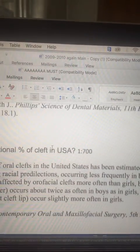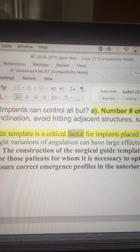Well, anyway, the lower the C factor, the better. I don't understand exactly why, but I'm gonna have to Google that and see exactly why. So the cavity configuration, or C factor, is defined as the ratio of the bonded to the unbonded surface area. To investigate the effects of cavity C factor and LED curing mode on microleakage of class 5 resin composite restorations. Anyway, there's a lot of information, but here it is.